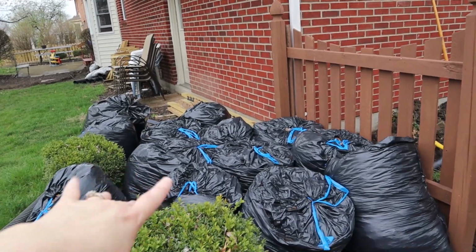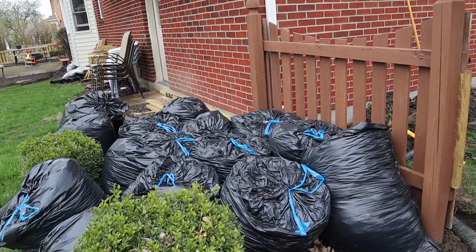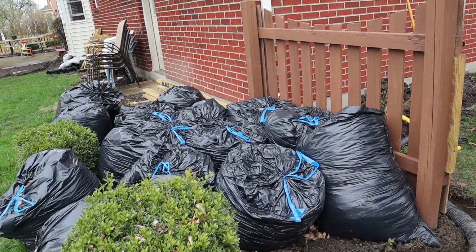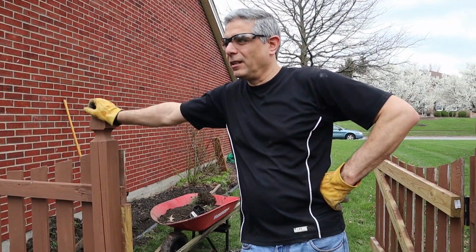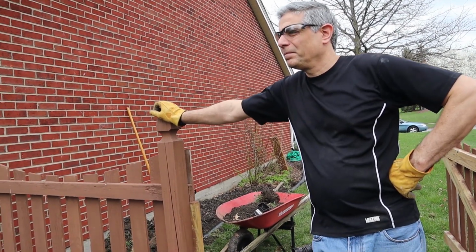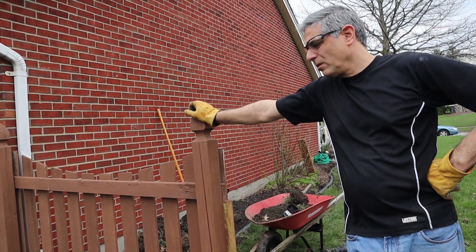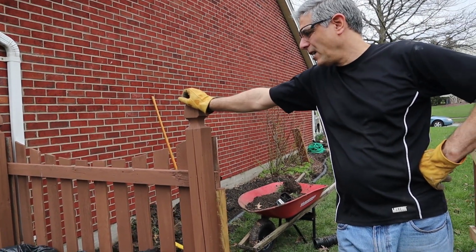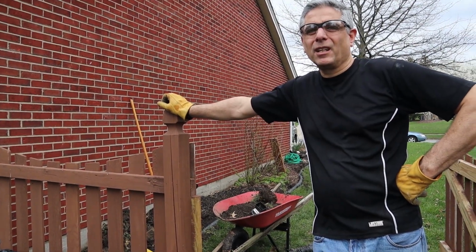This is all leaves. And we still have to do more, but our poor garbage men, we don't want to put too much out, and we always have so much garbage, so eventually this will all be gone. Well, some of this I want to keep, because once I take the compost bins and empty them, I'll run these leaves through the mulcher tool I've got, and then put them in the compost bin and start another batch of compost.